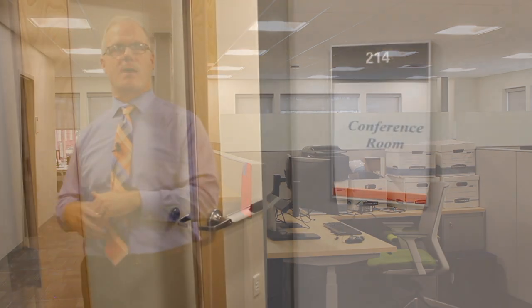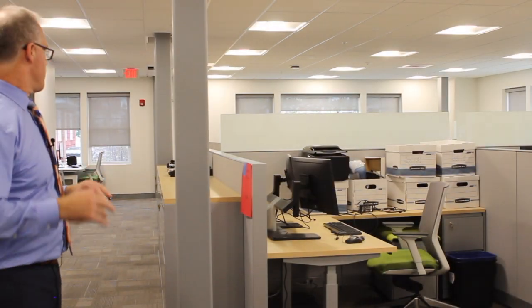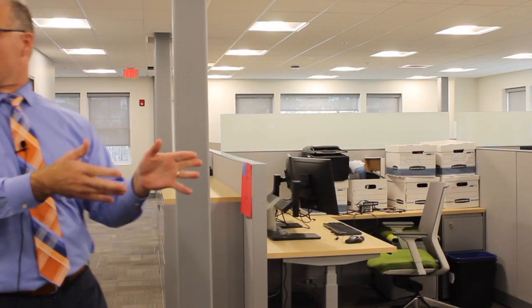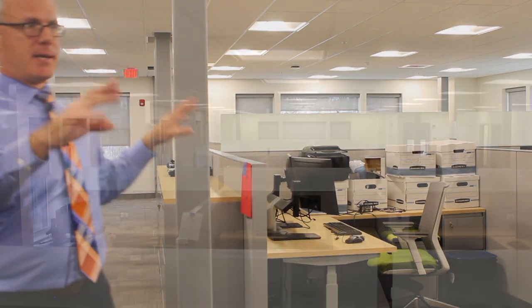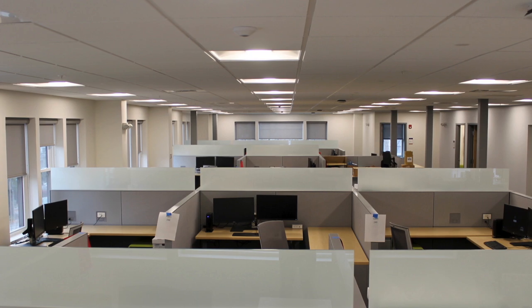The idea was to have really an open workspace for institutional advancement, and then if people needed private conference rooms for private conversations, we've scattered two or three of those throughout the entire floor. But the sense really is to have students working here as well. This is a student workspace, and then each individual area has their own area, and then Cynthia McGurran, who's the vice president in charge, is back there as well. She has a private office. But really it's an opportunity for everybody to continue to work together.